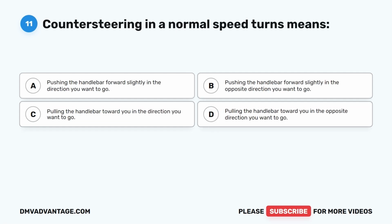Question 11. Countersteering in a normal speed turns means A. Pushing the handlebar forward slightly in the direction you want to go. B. Pushing the handlebar forward slightly in the opposite direction you want to go. C. Pulling the handlebar toward you in the direction you want to go. D. Pulling the handlebar toward you in the opposite direction you want to go.